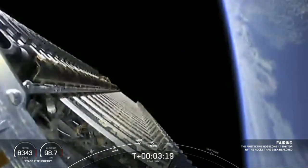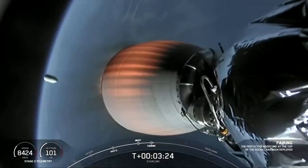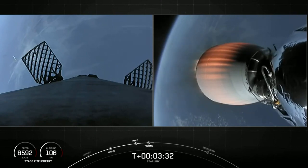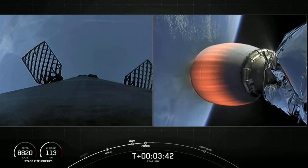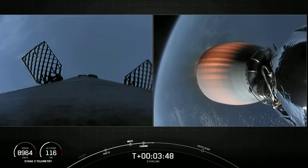Fairing separation confirmed. And there you could see the fairing halves have been deployed, and you could see them falling back to Earth. And with that stage separation, that confirms the 8th successful flight for this Falcon 9 booster on ascent. So very exciting. And as a reminder, we will be attempting to recover the fairing halves today with our recovery ships Mystery and Mischief.